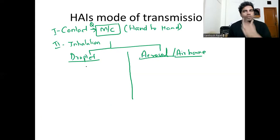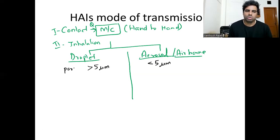So droplet means when the particle size is more than 5 micrometer. Aerosol, the particle is less than 5 micrometer. The particle, whether it is a dust particle, the small particles floating in the air, or the microbe itself, should be less than 5 micrometer. Droplet means it's heavy, so usually it falls down.